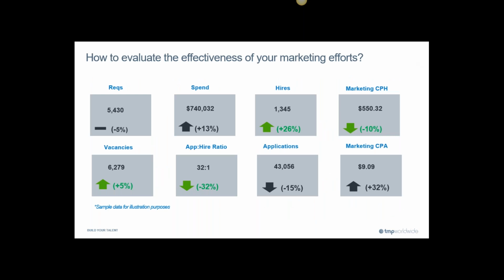And I'm just going to show you guys a snapshot. This is sample data, but I've used this as a way to sort of measure the effectiveness of your overall recruitment marketing efforts. So, back to what I was saying about total spend, let's just say you spent $740,000 for 1,345 hires. Your marketing cost per hire is $550.